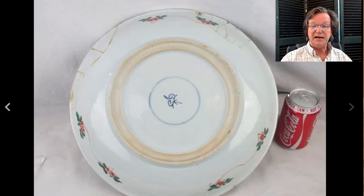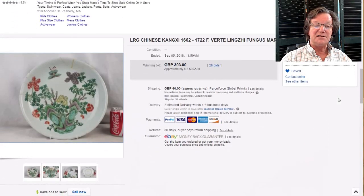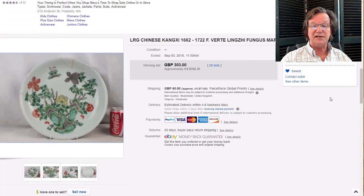But this was a pretty nice old Kangxi plate. It has that nice tracked foot rim on it and so forth, and had a fungus mark on it. And look at this. It still went for $393. And this was a good size plate. It was actually a charger, almost 14 inches in diameter.